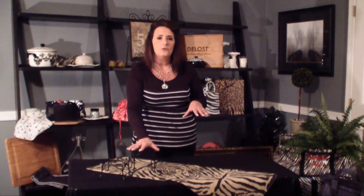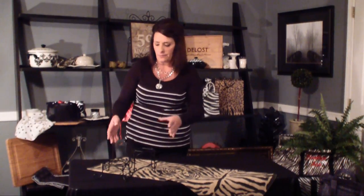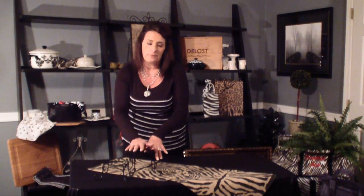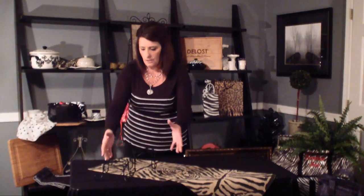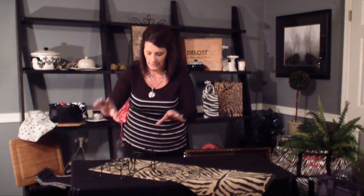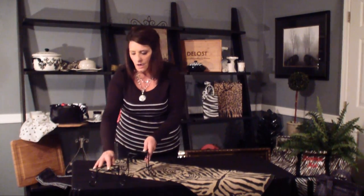So if you don't have these or something like this, you can easily use an empty box, but you're going to want to cover it with some type of fabric, or you can also wrap the box in an awesome wrapping paper and then go ahead and use that. Black wrapping paper would be nice. It would blend in nicely, or if you have a fabulous wrapping paper, like I have lots of zebra and all that kind of stuff. So I'm going to go ahead and put these right here, and I'm just kind of building a base for the whole bottom of my display.